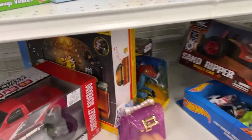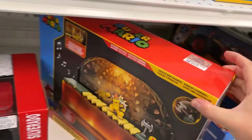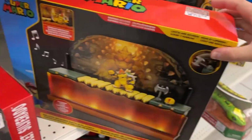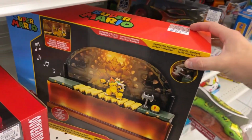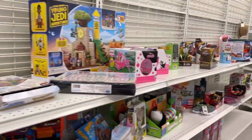Oh, they got this thing again. This thing's awesome. I bought this. Man, I was thinking it was $30 when I bought it. Maybe not. I got that here a while back. It is awesome though, I will say that. I do enjoy it.